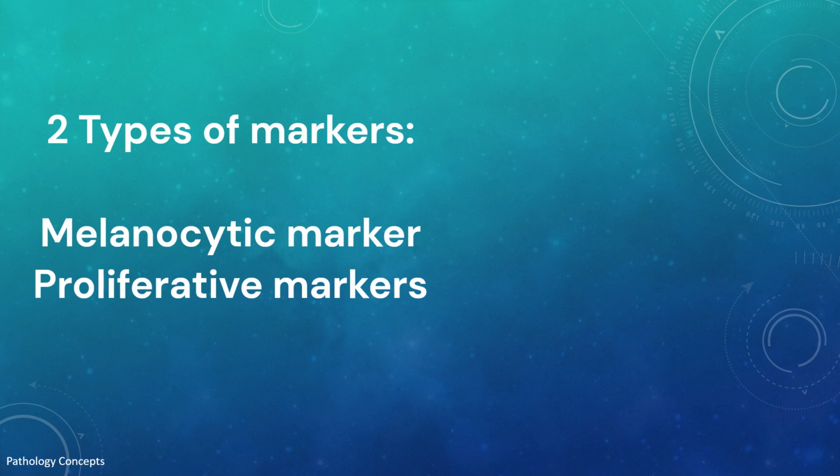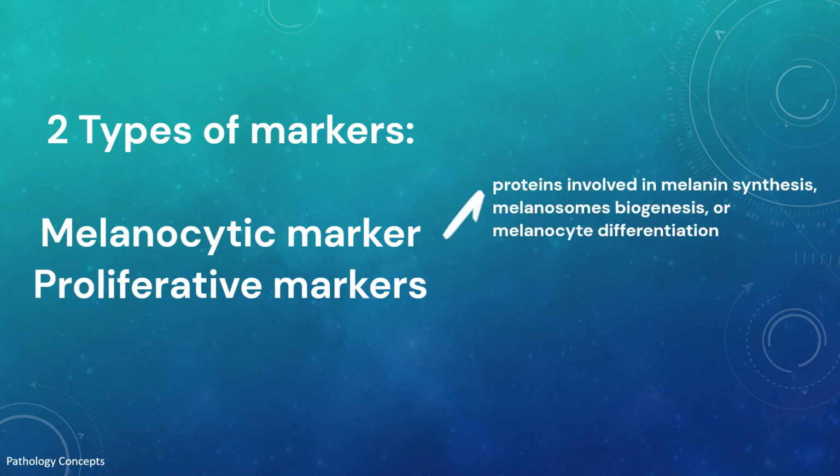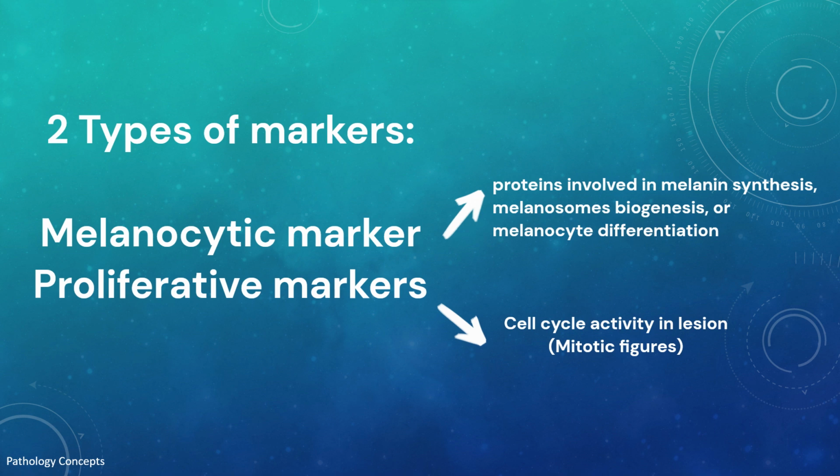Melanocytic markers are used to determine if an ambiguous lesion is melanocytic in origin and tend to be proteins involved in melanin synthesis, melanosome biogenesis, or melanocyte differentiation, while proliferation markers are used to evaluate cell cycle activity in a lesion. Currently, the determination of tumor proliferation is typically done by counting mitotic figures.